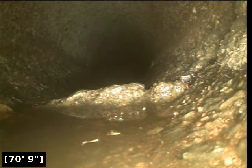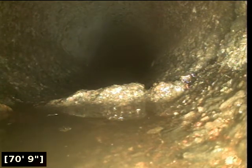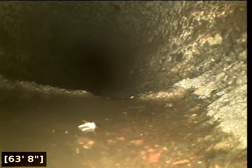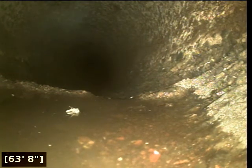And then right here at 71 feet, there appears to be another obstruction. Right here at 64 feet approximately, there appears to be another obstruction. We're also seeing quite a bit of erosion and deterioration throughout this concrete as well.